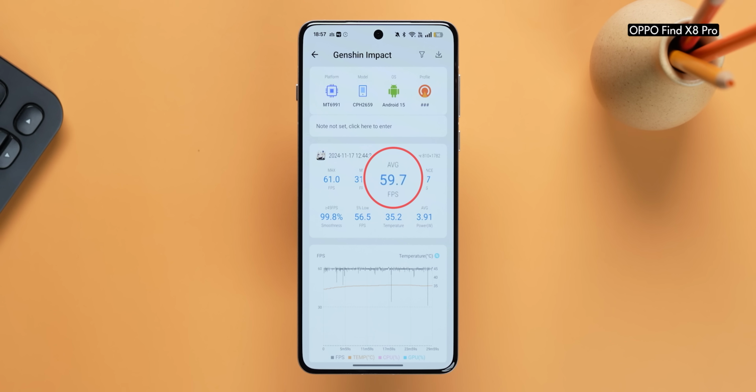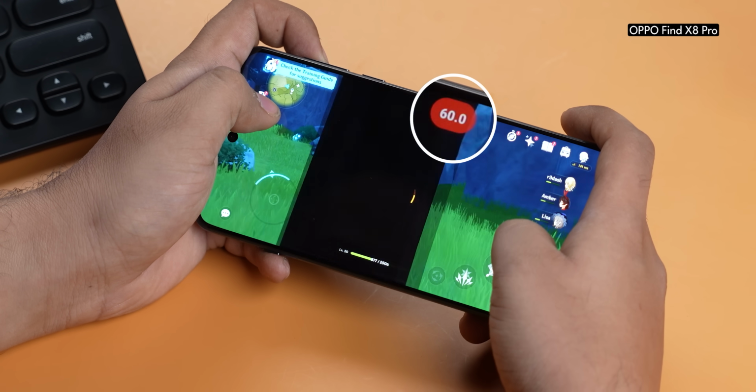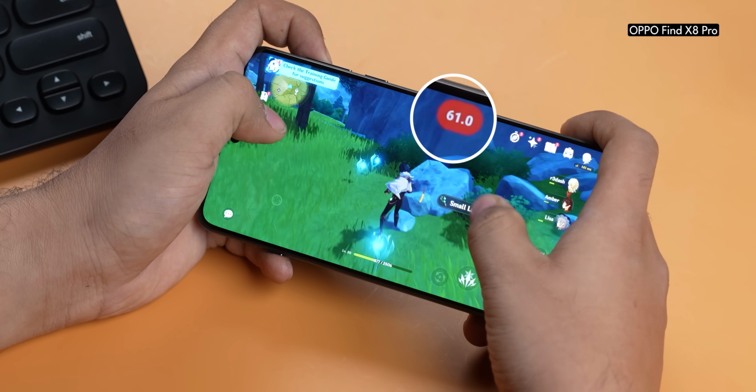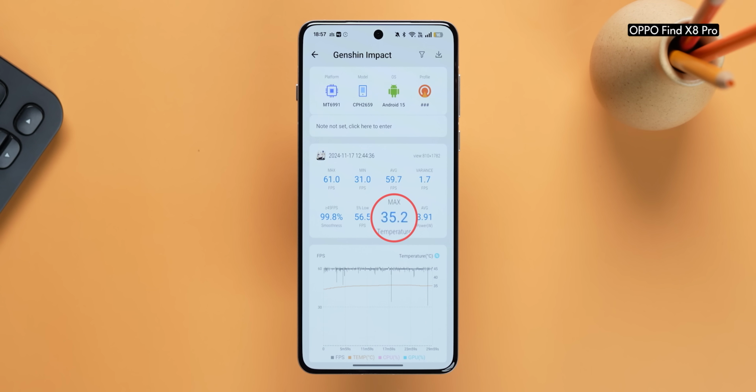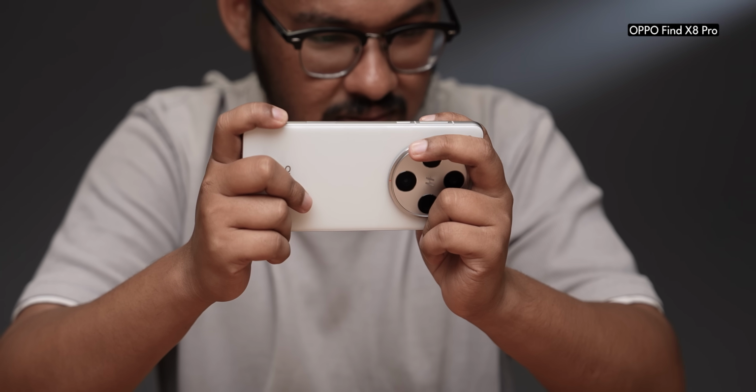It was mostly stable. There were a couple of occasions when it went into loading screens, so the frame rates went down. But otherwise, you can actually expect close to 60 FPS, even if you play 1 hour of gaming, because the phone doesn't get hot and the power draw is really low. The temperatures didn't even cross 35-36 degrees, which is fantastic. Honestly, I'm super happy with the Find X8 Pro, especially for gaming, and the thermals are in check like I mentioned.